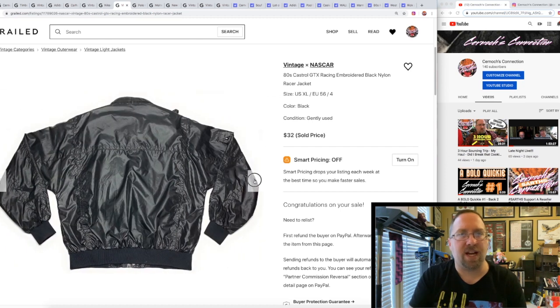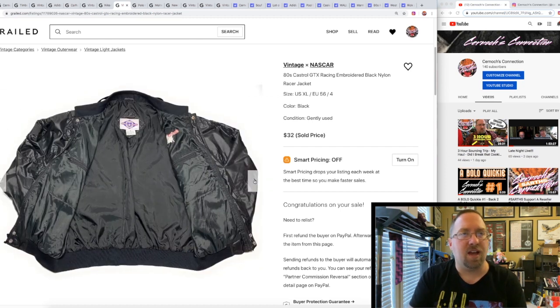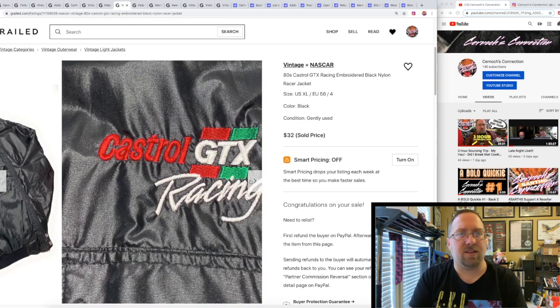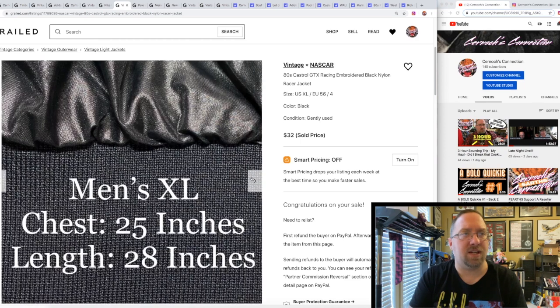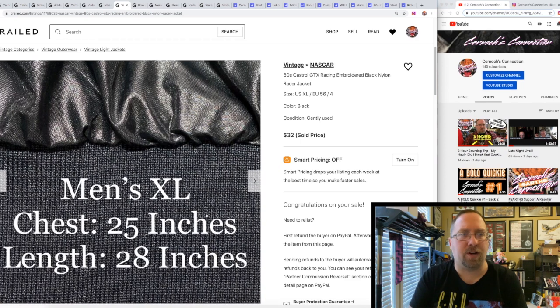Especially the racer jackets, the old vintage 80s stuff. This was in excellent condition. I took a best offer on this, $32. I think I had it listed at 40, and I sold this for 32. So you can kind of see some of the details in there. Super clean, super nice. I actually tried it on. I was like, this jacket's pretty cool.